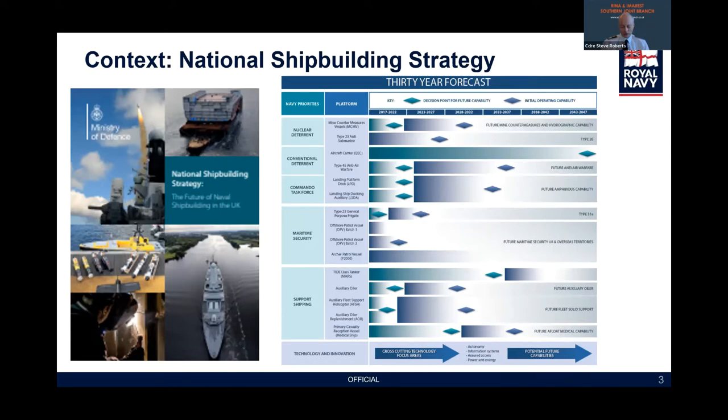One of the things that we've learnt a number of times in the history of building ships is having a break in continuous shipbuilding increases your risk of being able to build ships, as well as the cost associated with that. So one of the key themes of the National Shipbuilding Strategy is to ensure we continue that drumbeat and don't make the mistake of having a break in shipbuilding.